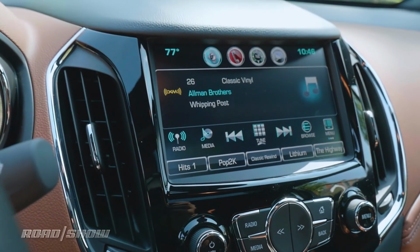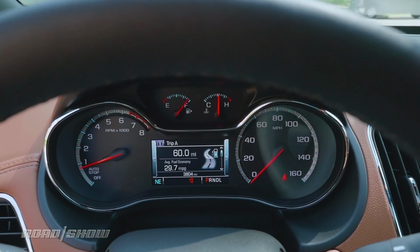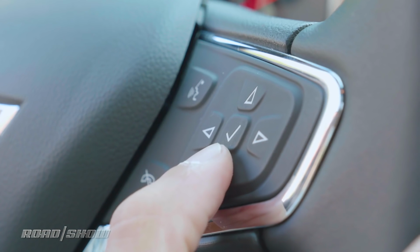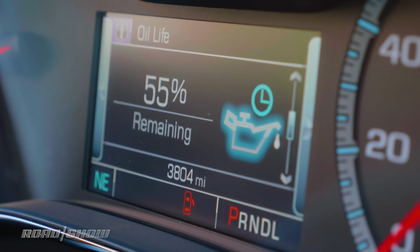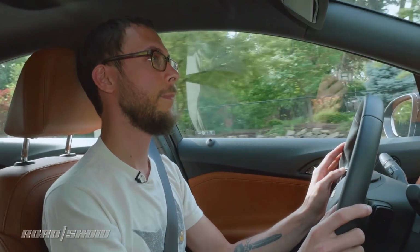There's not just one screen in the Cruze though, there's two. Smack dab in between the gauges up front here is another information display, and using the buttons on the steering wheel you can check your fuel economy, you can check what music is playing, you can check your navigation directions. Again, all to cut down on distraction.